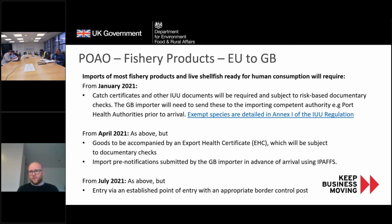Most imports of marine caught fish and some shellfish will need a validated catch certificate to be sent to the importing competent authority prior to the goods arrival. Live aquatic animals for aquaculture and ornamental purposes will also be subject to import controls applying to live animals. Next slide, please.